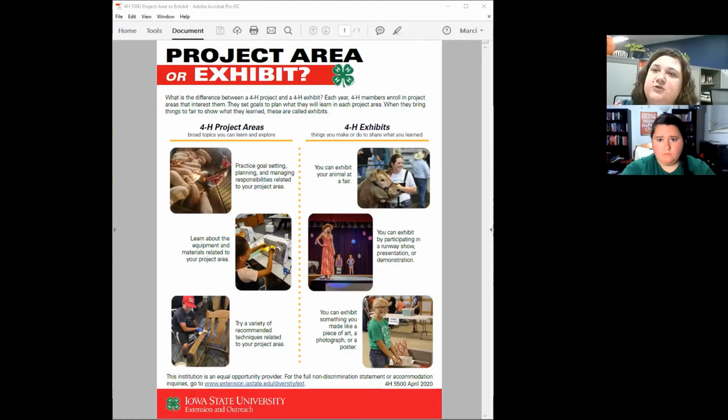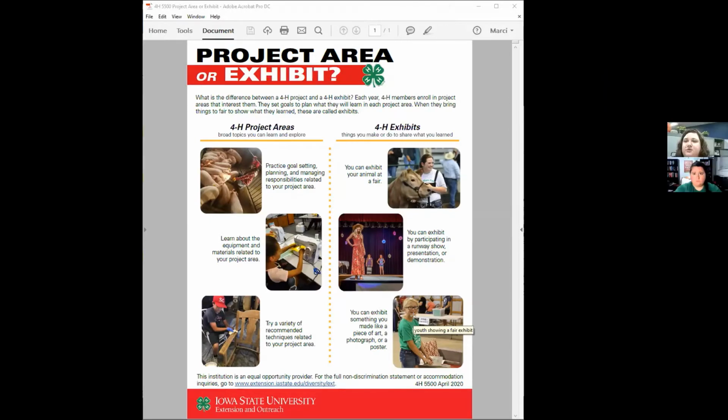So the difference between a 4-H project and a 4-H exhibit. What is it? Each year, 4-H members enroll in project areas that are of interest to them. They then set goals to plan what they will learn in each project area. When they bring a thing to the fair, those items are called exhibits. So kind of just picture visuals here.